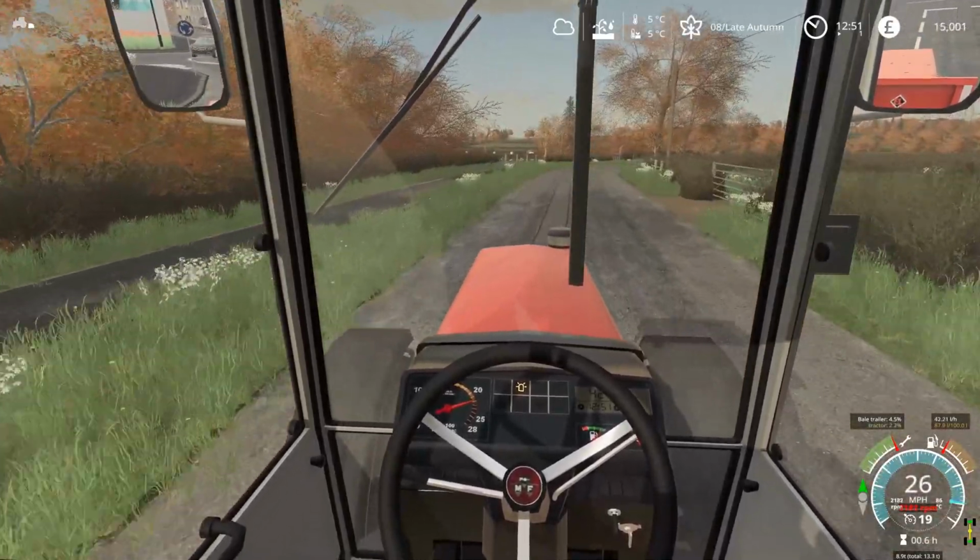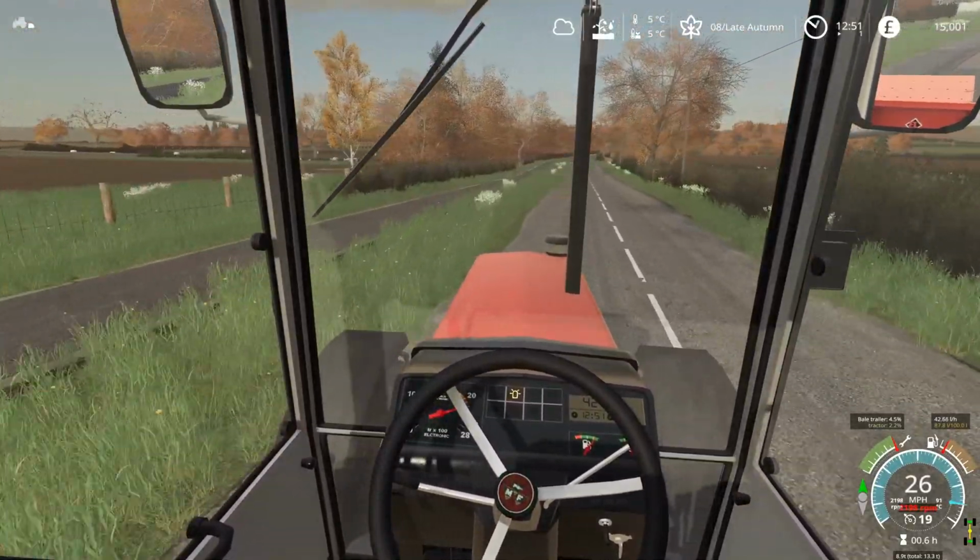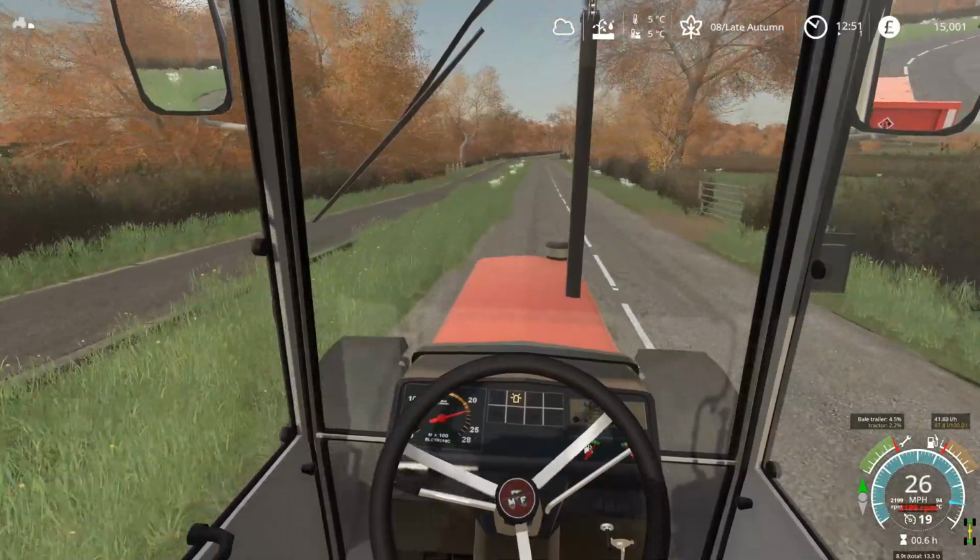So we've taken the JCB up. We're going up with our tractor trailer. We're just going to clear this field really. He's offered to pay us quite a bit of money to do so, so why not? Let's go and jump in.